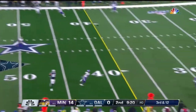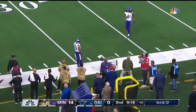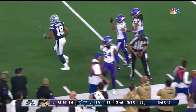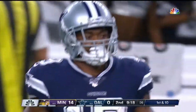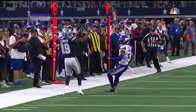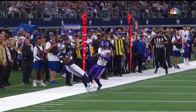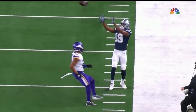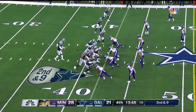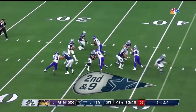Prescott up in the pocket, throws, and that is Amari Cooper making the catch and incredibly staying inbounds at the 30-yard line. 20 yards. It was amazing. It went right over Mike Hughes's head like he didn't even see the thing. Double check, I would say yes, wouldn't you? 15 attempts for 40 yards, second down and 9.